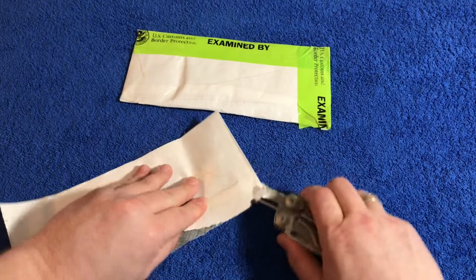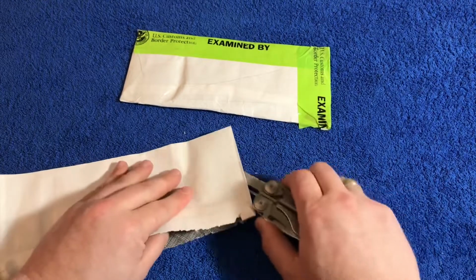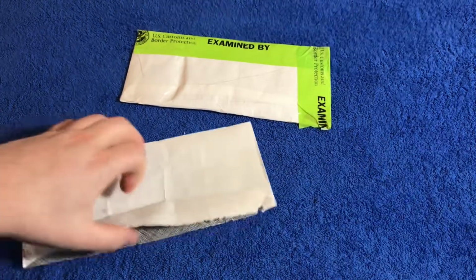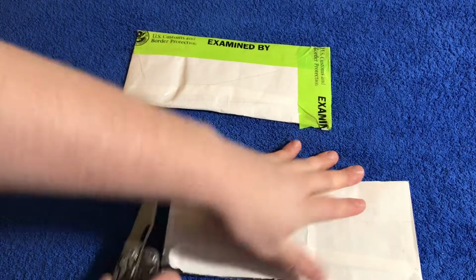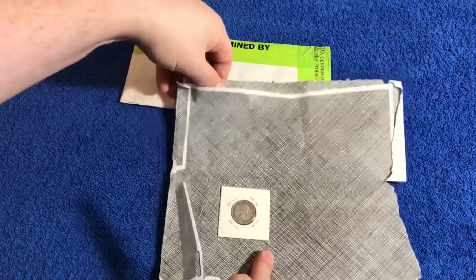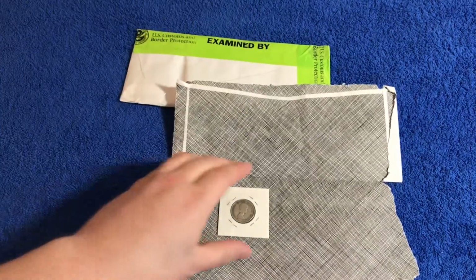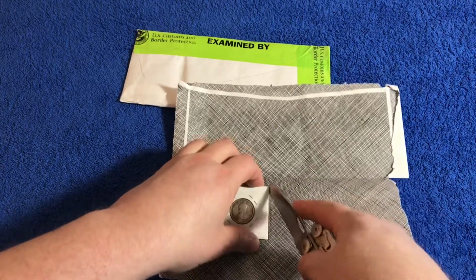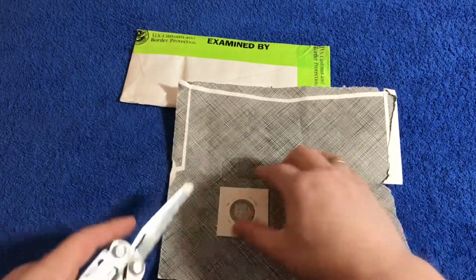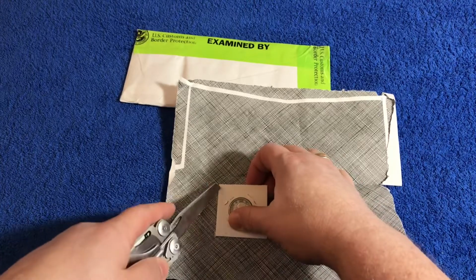Alright, looks like George has got it taped to the inside of the envelope. So I'm trying to leave all my personal information face down to make life hopefully a little bit easier and I won't have to edit so many things out. Let me get this tape cut here.